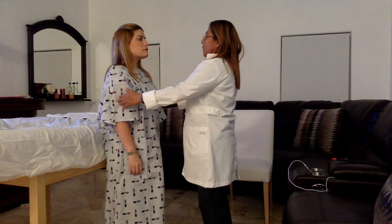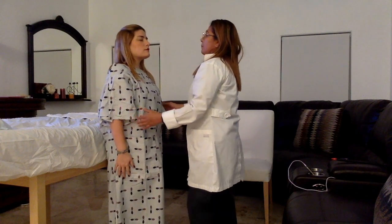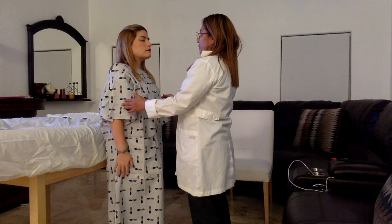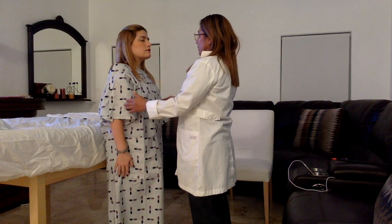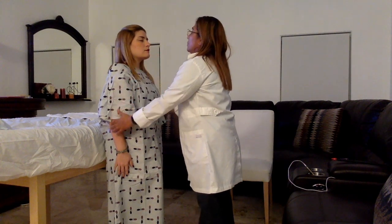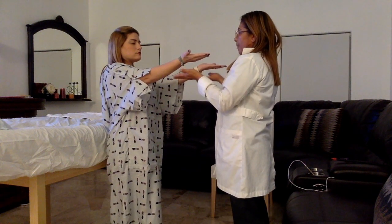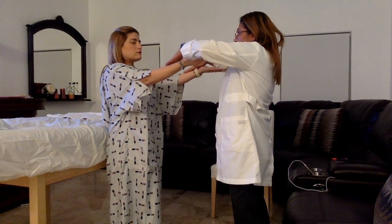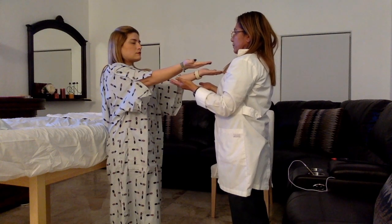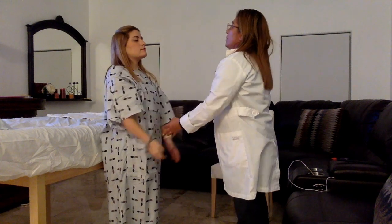Now that you're here, can you please stand right here close to the bed? I'm going to ask you to close your eyes and put your hands against your body and stay there. I'm looking that you're not swaying or losing your balance. That's perfect. Now with your eyes closed, could you please lift your arms with your palms up. I'm going to press, don't let it go, just push against me. Now stay right there for 20 seconds. Okay, I don't see any drift. Everything is okay. You can open your eyes.